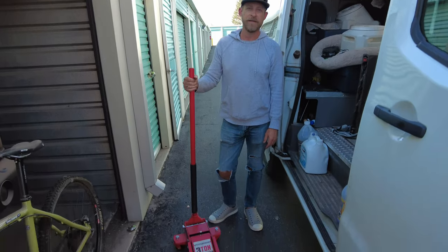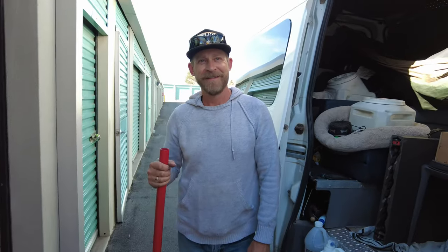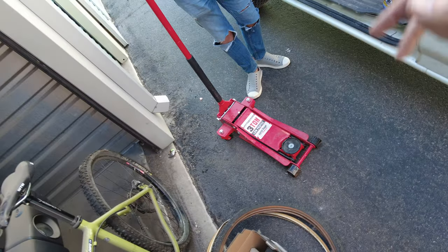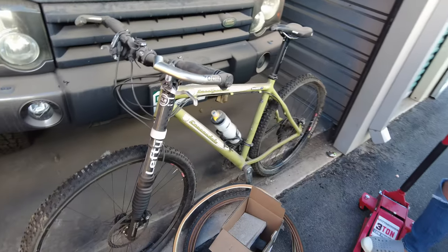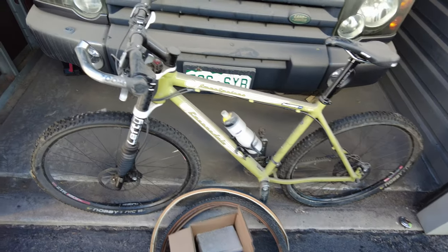A jack. What'd you say? If you can believe, we've been driving around with this thing for maybe 3 years, I think, because changing a flat on an RV is no easy task. This makes it a million times easier. I thought he was crazy for wanting to bring this around, but it's saved us several times. Yeah. Selling this mountain bike because it's of no use anymore, since we'll not be in this country. So we're kind of sad.